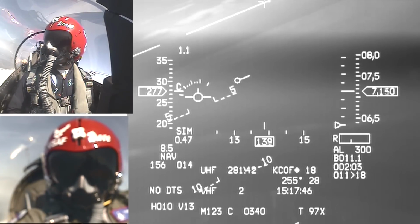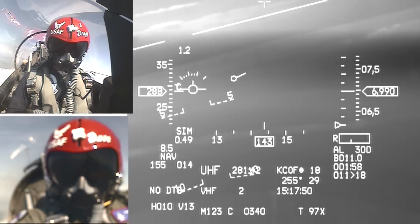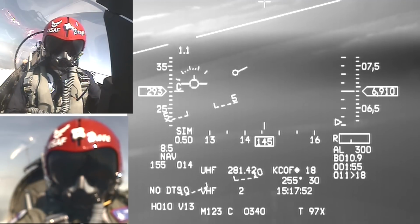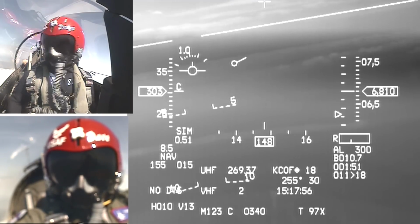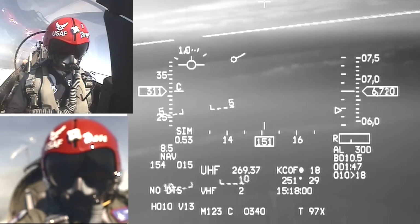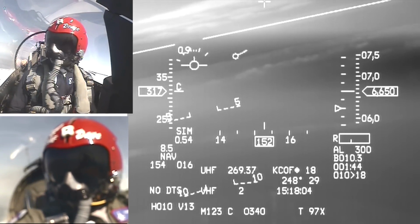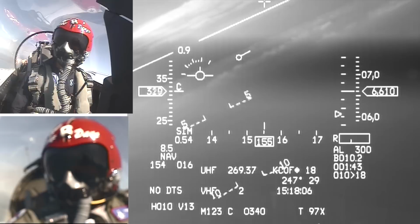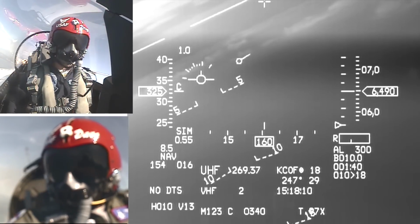Nice. T-Bird 8, if you would, just contact Patrick Tower 133.75. 133.75, T-Bird 8, yeah. Patrick Tower, T-Bird 8. T-Bird 8, Patrick Tower. Tower, T-Bird 8 is 10 to the north, request initial runway 2. T-Bird 8, report initial runway 2. T-Bird 8, confirm 2,000 feet, right break. Affirmative. T-Bird 8, copy all. Thank you, sir.